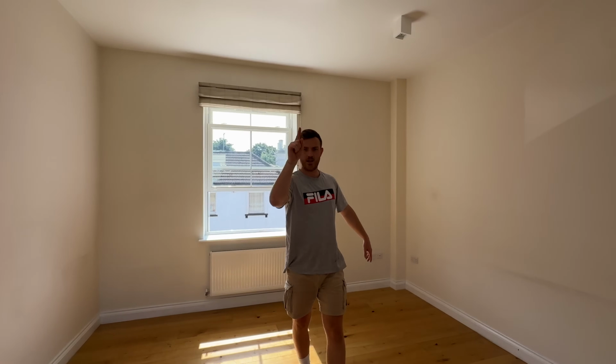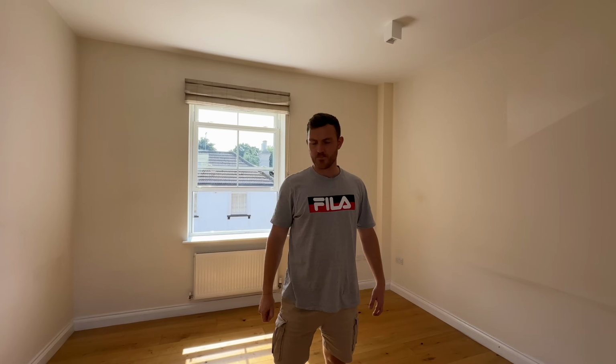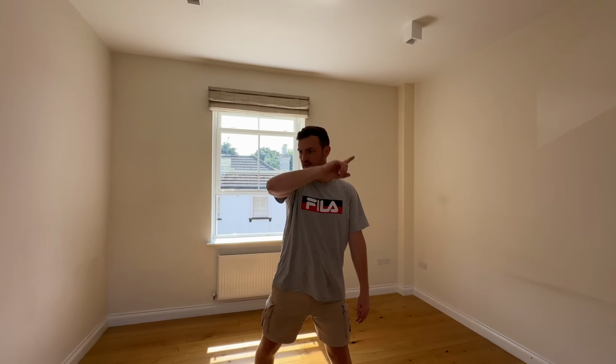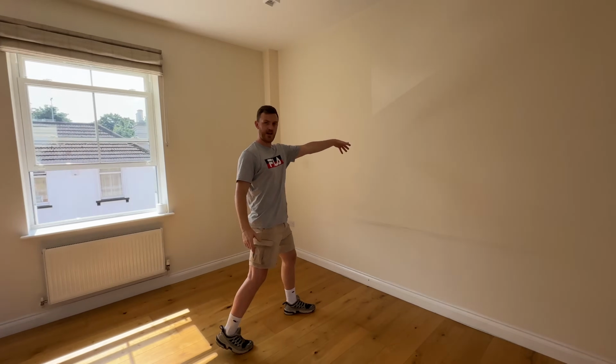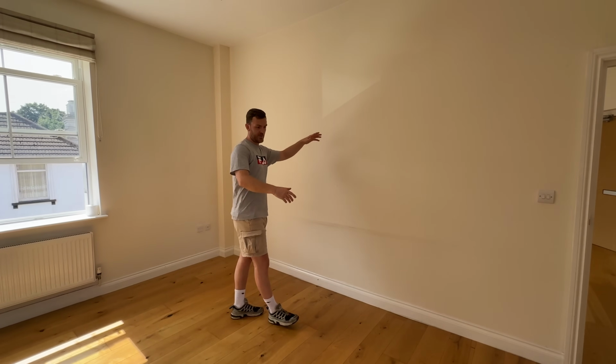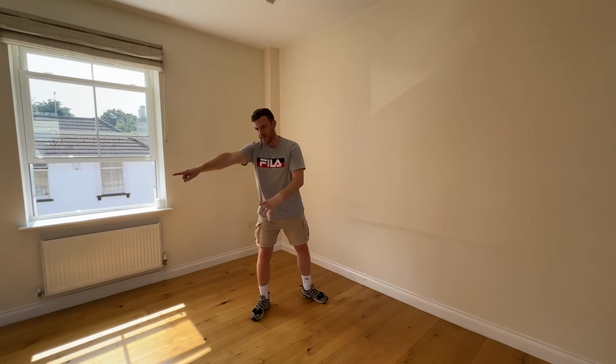One decision, let us know in the comments. Do we put the TV and the media stuff on this wall, which has the bedroom there, or do we put the TV and stuff on this wall? So where do we put the sofa? Here or on that side?